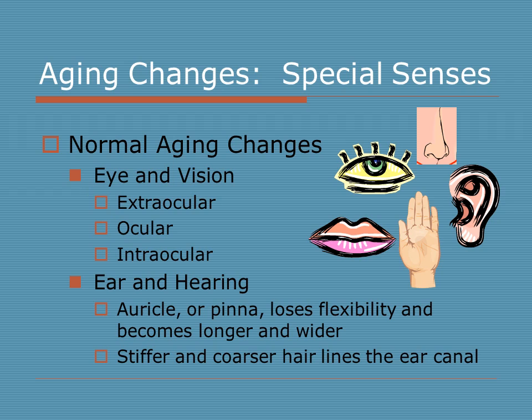Some medications can be ototoxic, such as gentamicin and vancomycin, two of the more common ones. The types of hearing loss will be conductive, which are abnormalities of the external and middle ear. It reduces the ability of sound to be transmitted to the middle ear. It's caused by otosclerosis, infection, perforated eardrum, fluid in the middle ear, and cerumen accumulation, with cerumen impaction being the most common and easily corrected situation that interferes with hearing in the older adult. So if there is a decrease in hearing, always look for impaction of earwax.